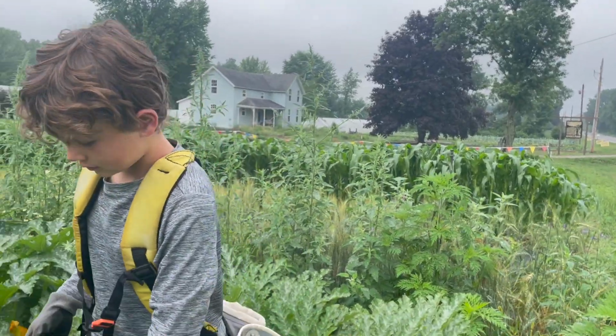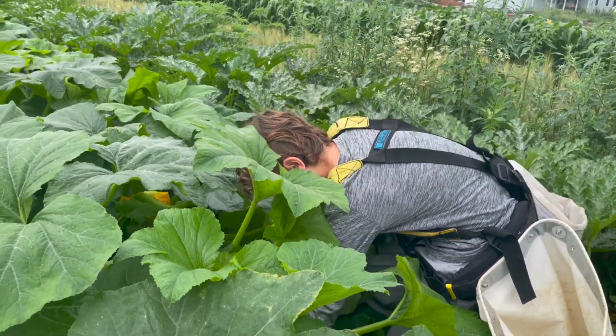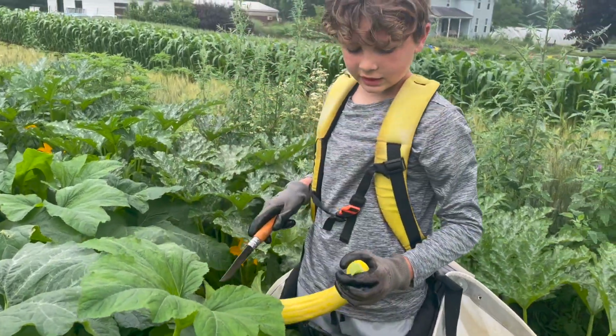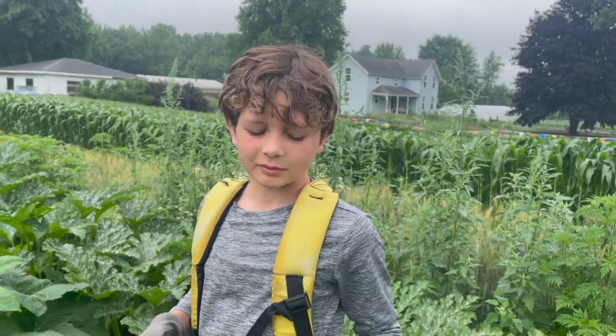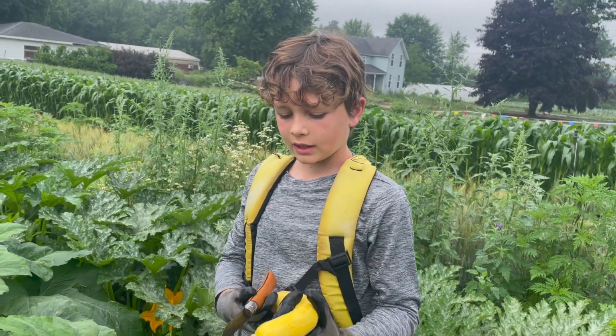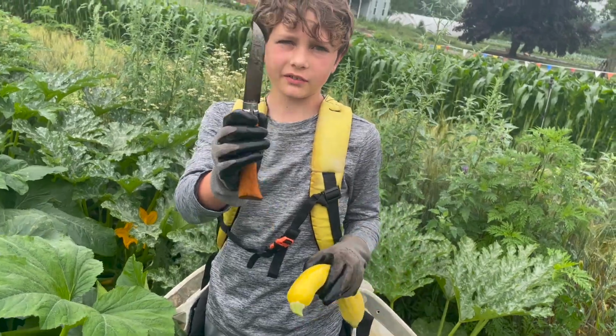So Hawk, what are you doing right now with the squash? I'm harvesting the squash and zucchini, and it rained a lot, so they're really big, and so this is too big. You want the size to be like the knife.